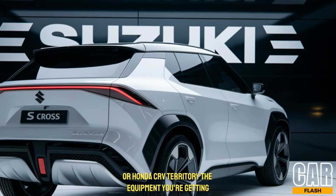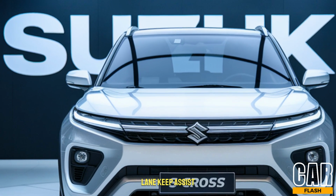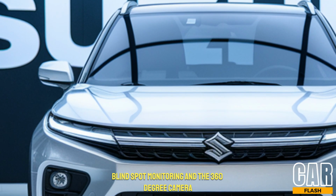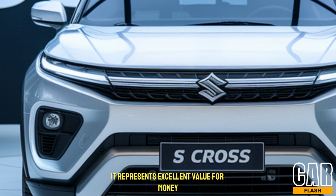For the equipment, you're getting modern safety features like adaptive cruise control, lane keep assist, blind spot monitoring, and a 360-degree camera. It represents excellent value for money.